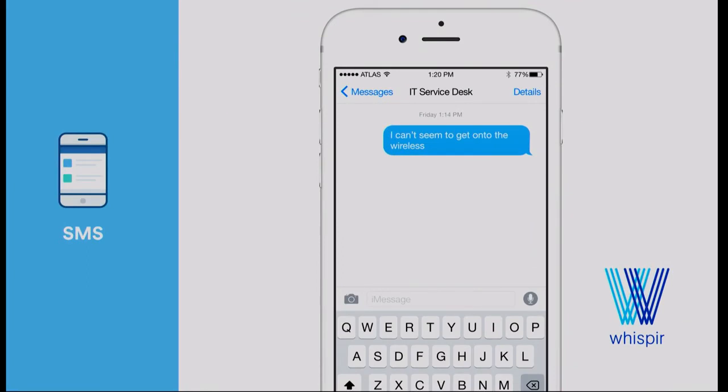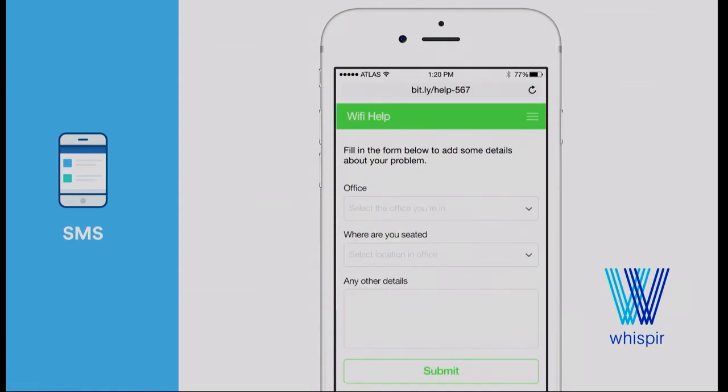We've got another vendor, Whisper, that's looking to build out lightweight SMS integration. So users SMS a known number to get help, and then they're provided a link to fill in some additional details. Then this information is used by the add-on to create the complete ticket inside JIRA Service Desk. Now, the cool thing here is the user doesn't even need to log in to raise a request.